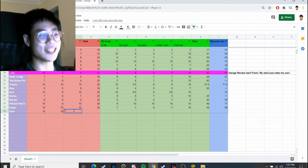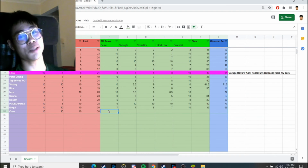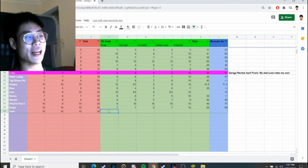Finally, character, it's a 10 out of 10 as well, moving it to a 30. I don't know what's up with it, patrons getting perfect scores on the Blossom scale. I'm not even being biased. You guys have seen the garages. There's some weird crap in there, but it really makes it interesting. It makes me smile, and I love to see it.